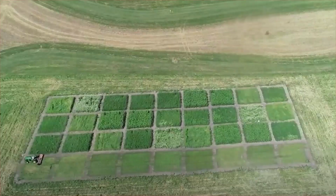This was just some drone footage of those plots when they were in full force, when we were terminating them I think in the second year. This would have been early August.